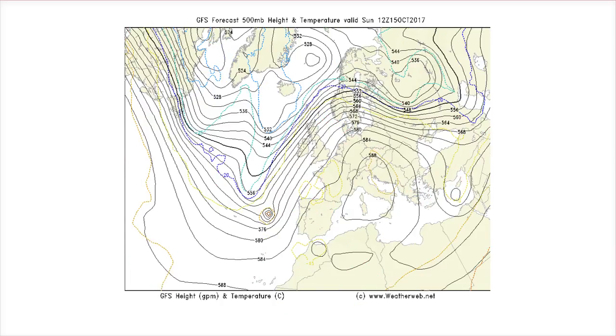Now the reason Ophelia is doing what she's doing is that she's getting picked up by a trough. This is the 500 millibar forecast, and for those of you who don't know the technicalities of weather, don't kind of glaze over at this point. It is interesting to see 500 millibars is a chart at about 18,000 feet in the atmosphere, and we use it to sort of smooth out the patterns that we see in surface pressure charts.